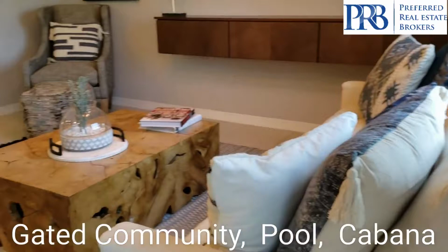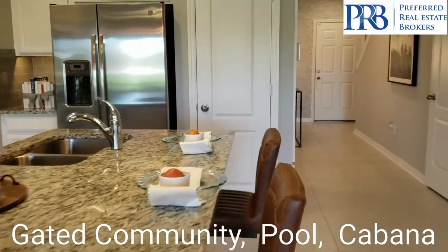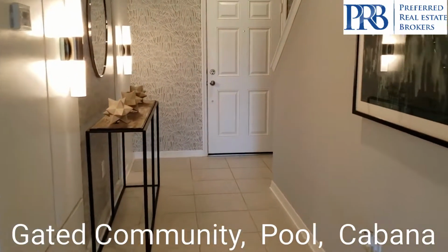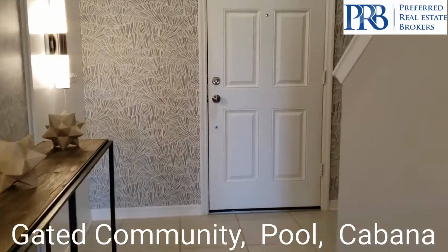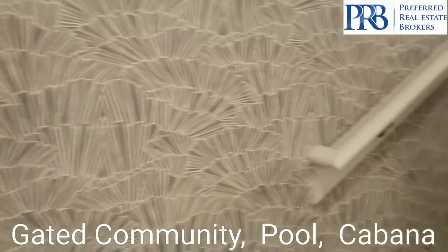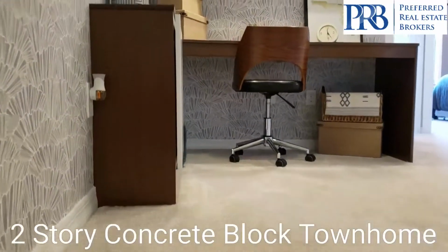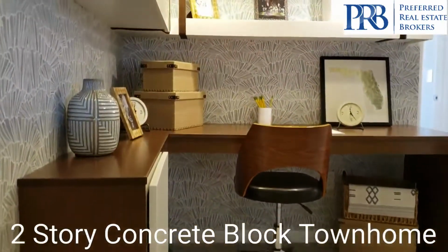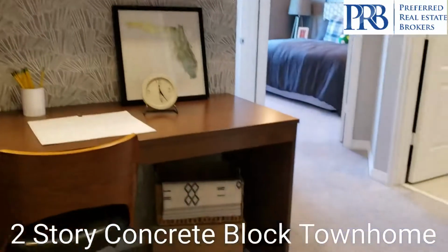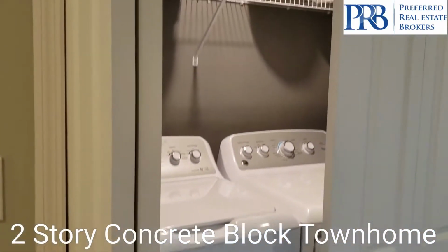I'll go ahead and take you upstairs. This is a gated community. And this townhome is a 2-story. You get this loft upstairs. You have your laundry area.